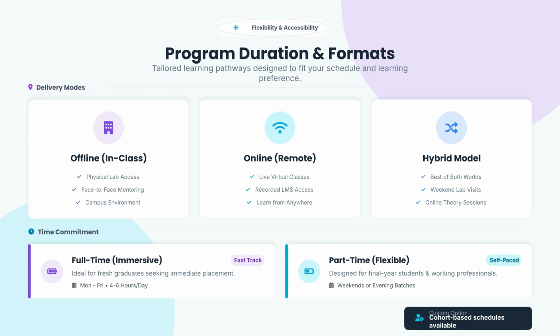The program offers tailored learning pathways with flexible delivery modes, offline, online, and a hybrid model. You can choose a full-time immersive or a part-time flexible format, with cohort-based schedules also available.